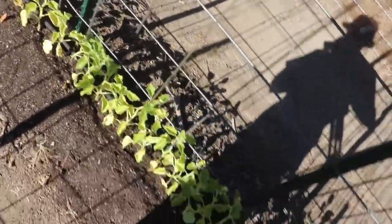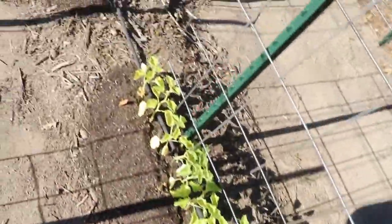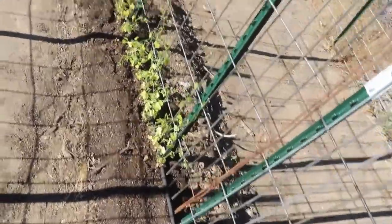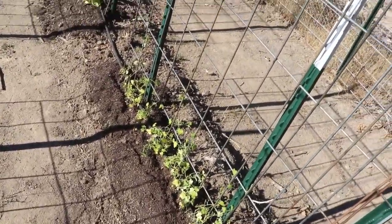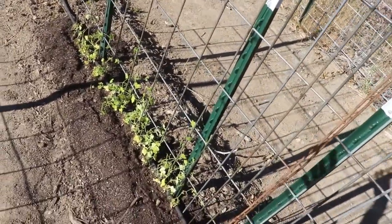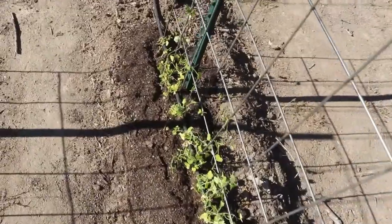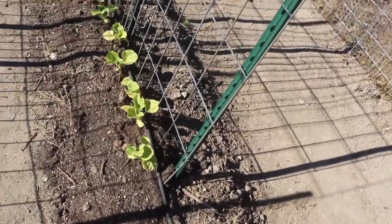Honeydews. Tons of honeydews. Honeydews are great. Honeydews there, a couple of extras right there. And these are the cucamelons, or Mexican sour gherkins, is what they're labeled as. All this stuff looks kind of bad, but I think in a few days it'll all turn around and take. Everything's still kind of on the rebound.